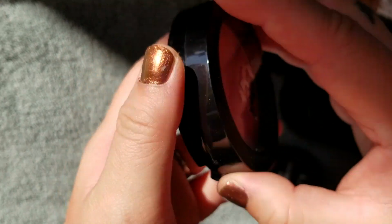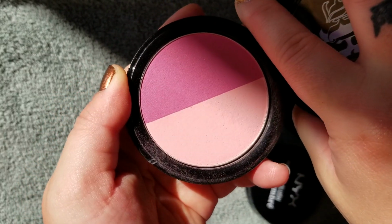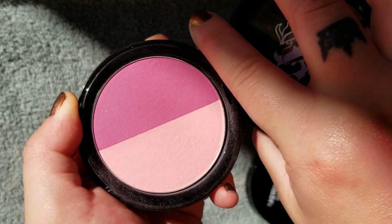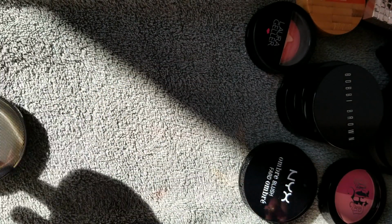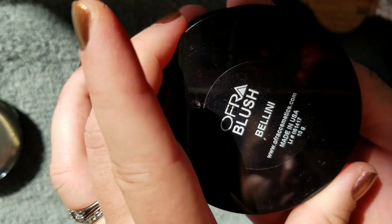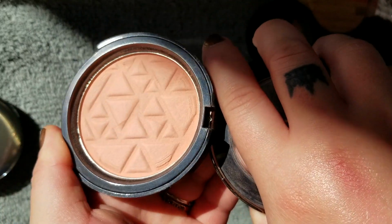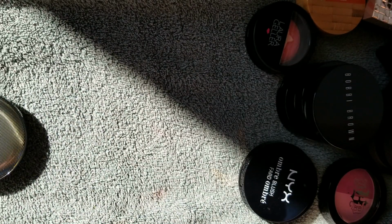And this Kat Von D blush duo, Bonnie and Clyde. I think I got this off somebody online or on Instagram or something, because I didn't even know she made blushes and then she stopped making them. So that I think I'll just keep for now. And then a couple more here. My Ofra blush, and it's Peach Bellini? No, Bellini. Yeah, very pretty, very pigmented, of course, like any Ofra products.